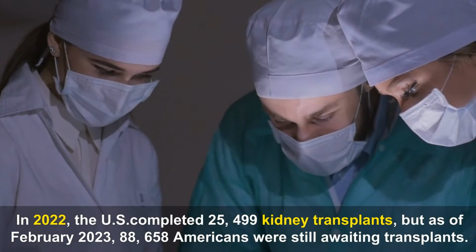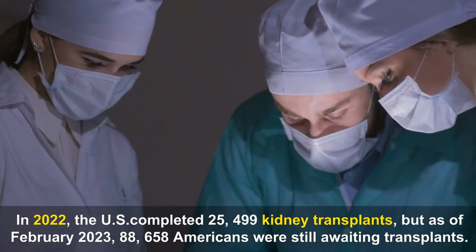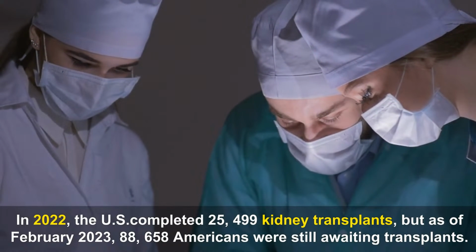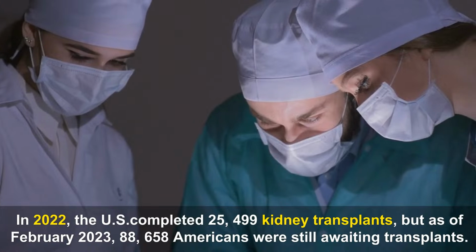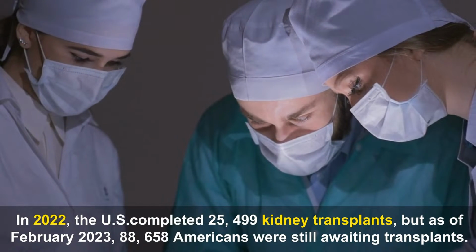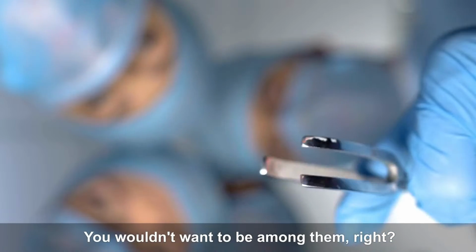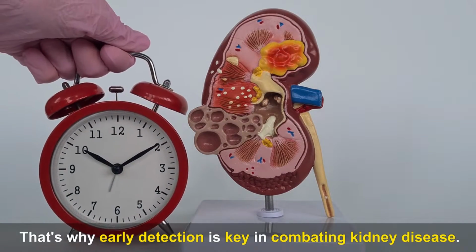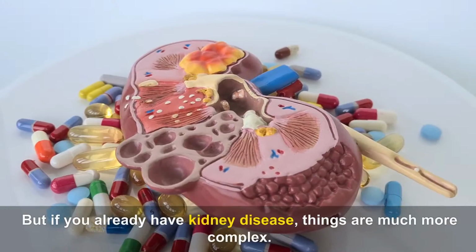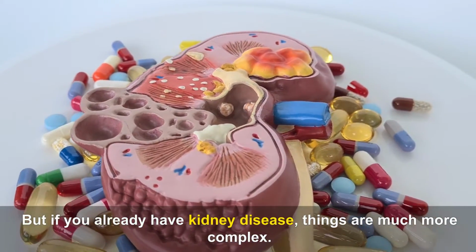In 2022, the U.S. completed 499 kidney transplants, but as of February 2023, 658 Americans were still awaiting transplants. You wouldn't want to be among them, right? That's why early detection is key in combating kidney disease. But if you already have kidney disease, things are much more complex.